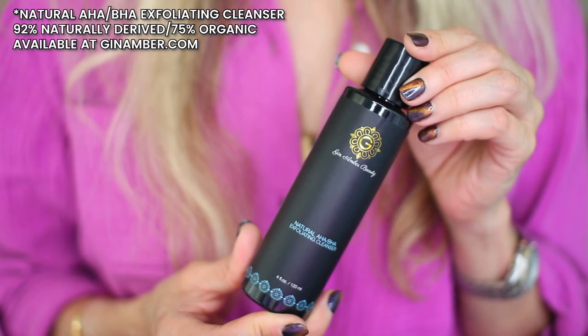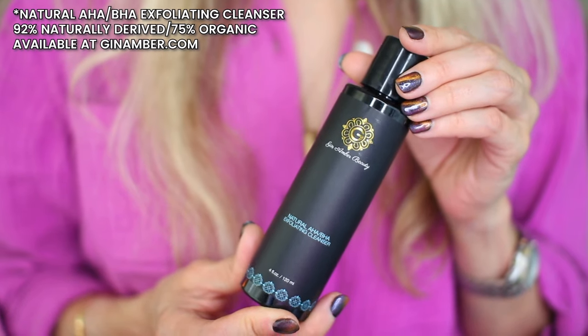Next cleanser that I'm using is Genumbra Beauty AHA BHA. Glycolic acid tightens your skin. Salicylic acid is great to remove that oily residue on your skin, especially on your nose. We're gonna be dermarolling the nose as well. So I'm taking a little bit of that, not too much. This is very concentrated. A little bit on the forehead.